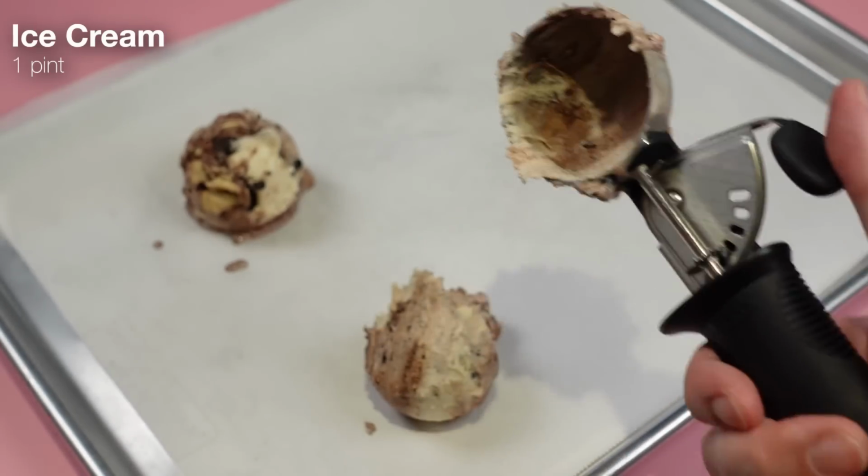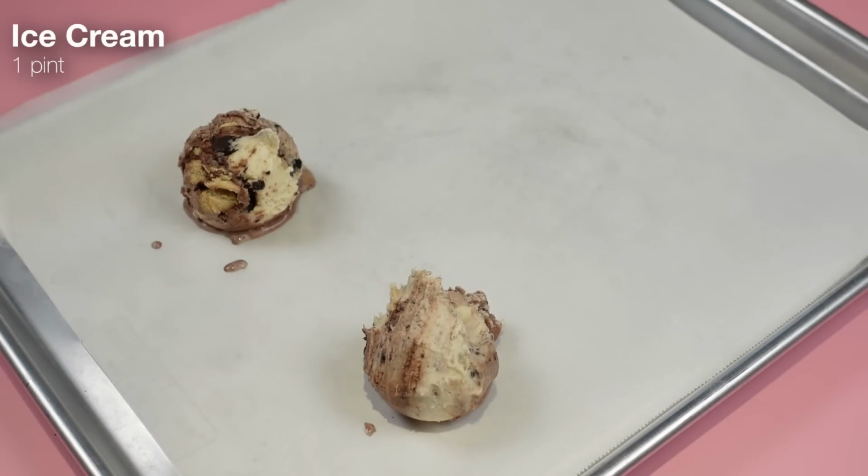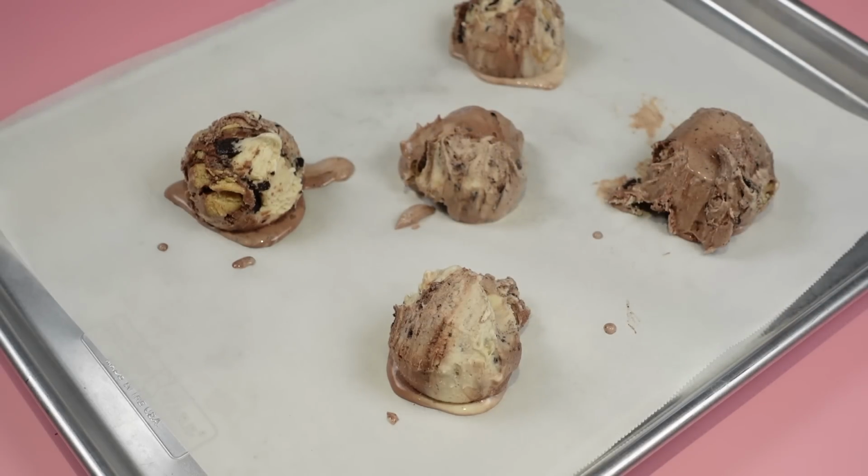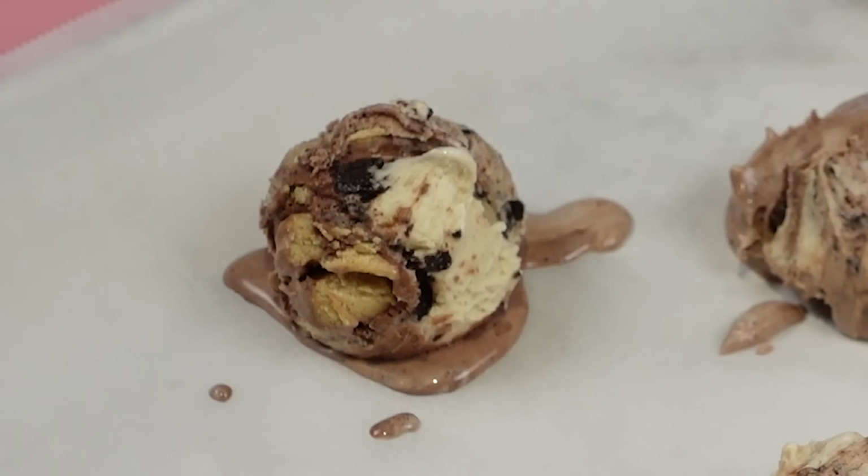Place some medium-sized scoops on a cookie sheet or casserole dish and freeze for at least 2 hours so they keep their ball shape. Work fast, because as you can see, it melts quick.